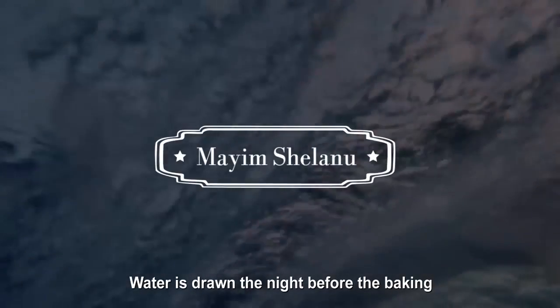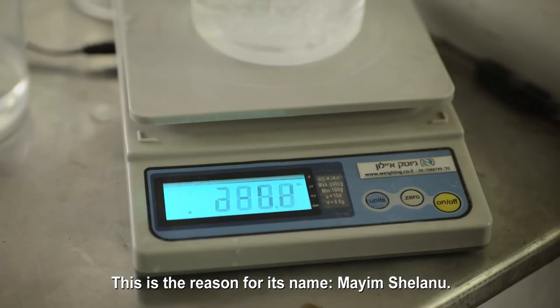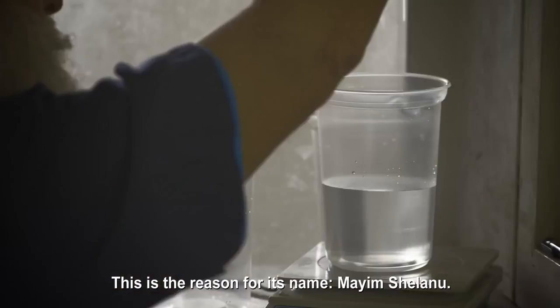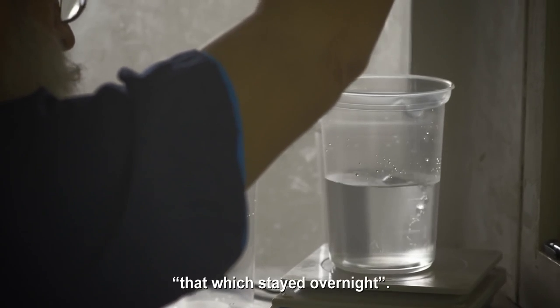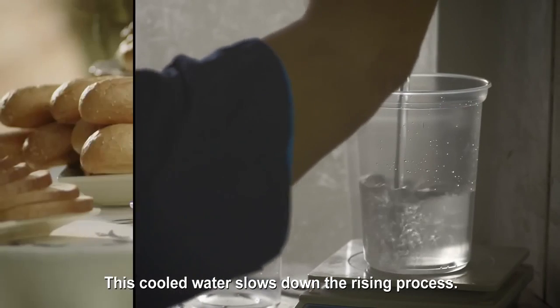Water is drawn the night before the baking and is stored in a cool place overnight. This is the reason for its name, Mayim Shelanu, since Shelanu means that which stayed overnight. This cooled water slows down the rising process.